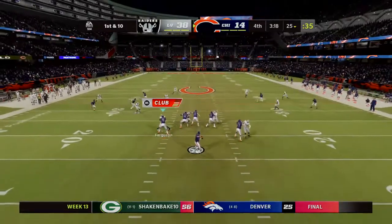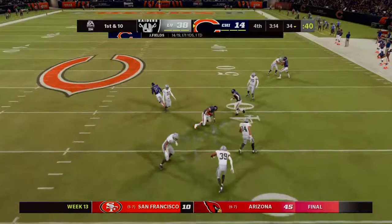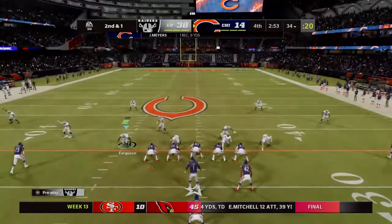On first down, Fields. That's going to be caught. It's Jacoby Myers, and he's going to get a good gain of 9 here up to the 34. Here's second and a yard.